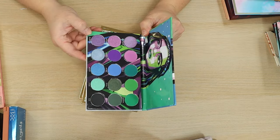This shade, I don't love these. I know I'm swatching it over a green, but it was already gone. I don't like this wine to green duochrome, so that is something. There's just not enough in this palette to warrant me keeping it. This whole process is also very much me trying to be more intentional with my spending. Getting rid of some stuff, even though it hurts, really makes you more aware of what you're buying, I feel.